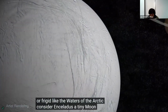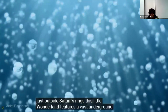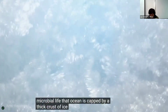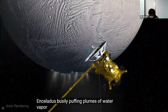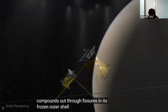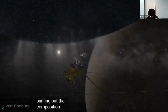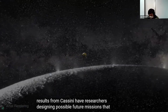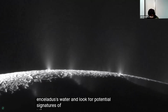Consider Enceladus, a tiny moon floating just outside Saturn's rings. This little wonderland features a vast underground ocean that could be friendly to microbial life. That ocean is capped by a thick crust of ice. Yet, NASA's Cassini spacecraft found Enceladus busily puffing plumes of water vapor, icy particles, and organic compounds out through fissures in its frozen outer shell. Cassini has actually flown through these plumes a few times, sniffing out their composition. Day says, the exciting results from Cassini have researchers designing possible future missions that would provide more detailed analyses of Enceladus's water and look for potential signatures of life.